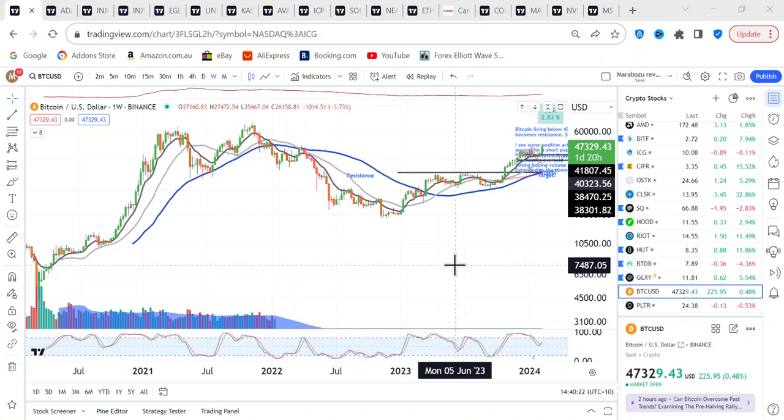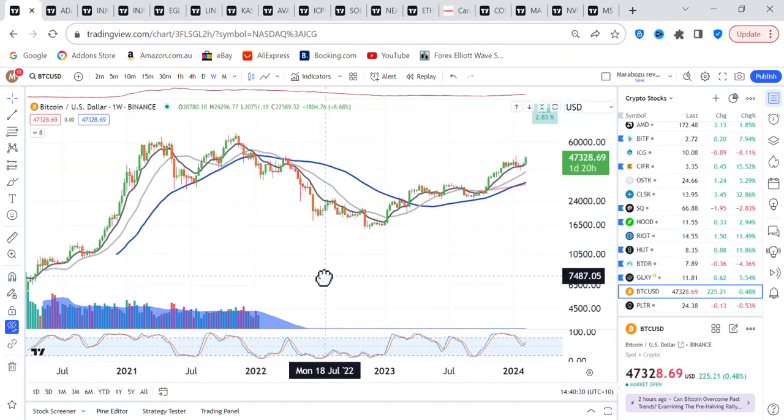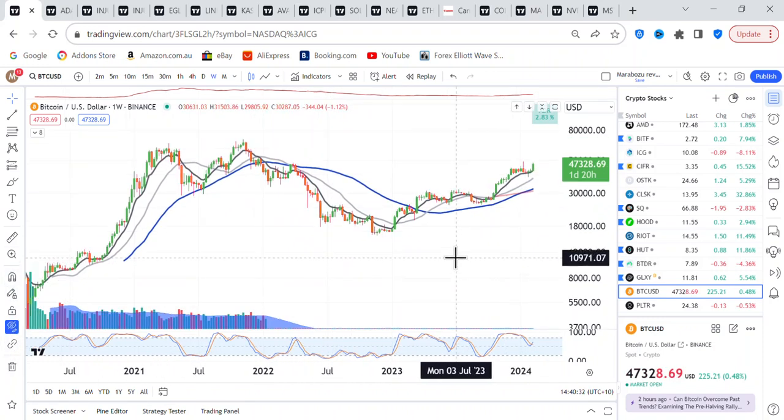Just to give you an update on Bitcoin and quite a few other charts I've got up here, some crypto stocks as well as some crypto ones. I'll just take some drawings off and we'll have a look. There's a thing called overhead supply.